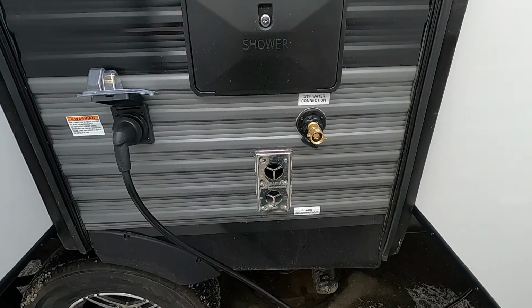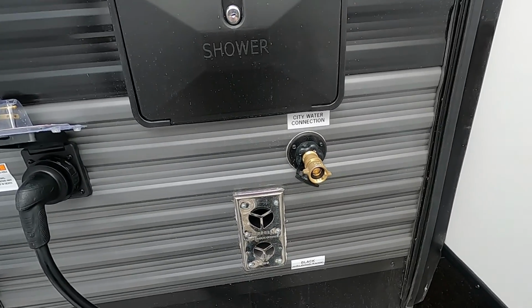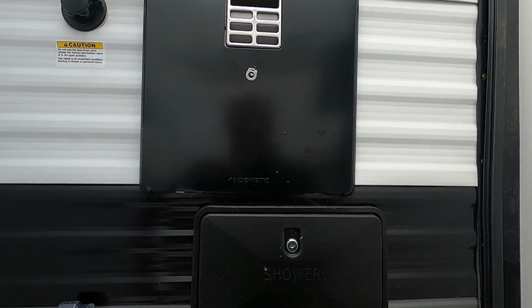Open them up, I need you to get inside and open up all of your water taps. Get all the air out of the lines, get a nice steady flow of water going through them. Then you know your hot water heater is full, and you can turn that on from indoors.